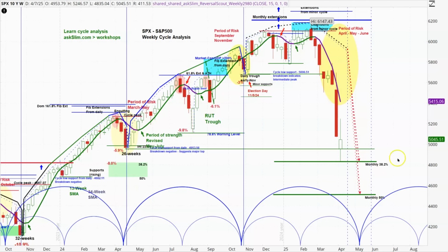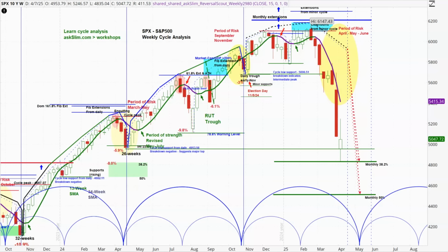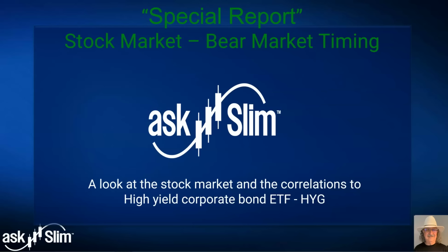What does that mean? It means if the market tries to rebound in here, which it's likely to do because it's pretty oversold, it's pretty likely to get sold off again, and hard. We're not looking for a low in the stock market until we get into this period in May and June. That means rallies come and they fail. Important to remember that as you look at your own holdings. If you didn't lower your risk, you may get an opportunity to, but there is definitely risk out into this late spring or early summer period. That's the SPX, S&P 500, compared to the high yields.